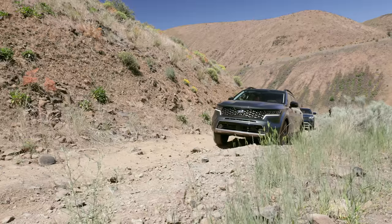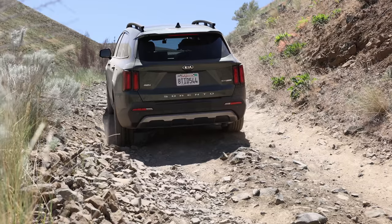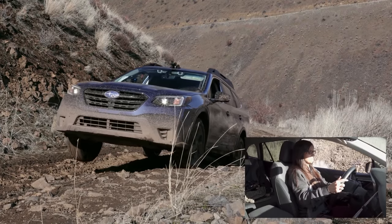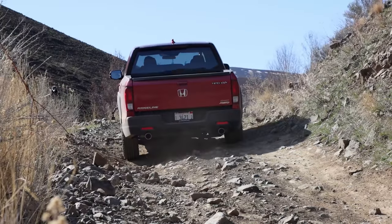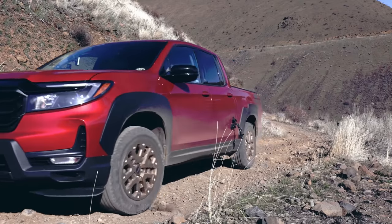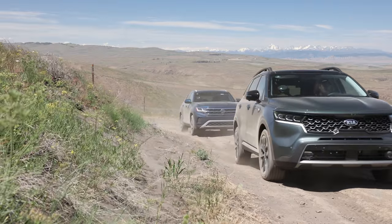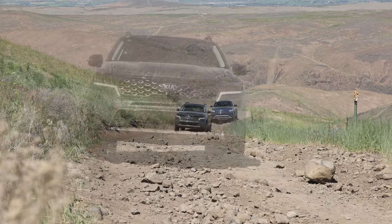If you're a regular viewer, you would note that other vehicles we've taken up here have done that cross-cut section better. Here's the Subaru Outback Onyx XT. Now the Honda Ridgeline. This uses the same powertrain as the three-row Pilot crossover. Compared to these other options, the Kia in particular is lacking in its ability to shift torque around the system.